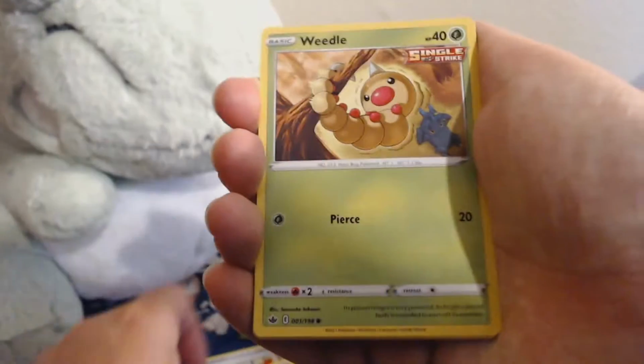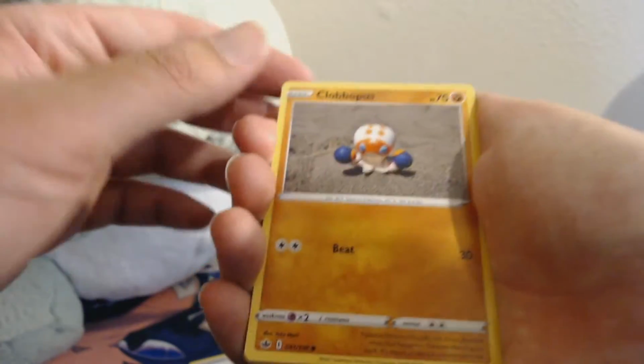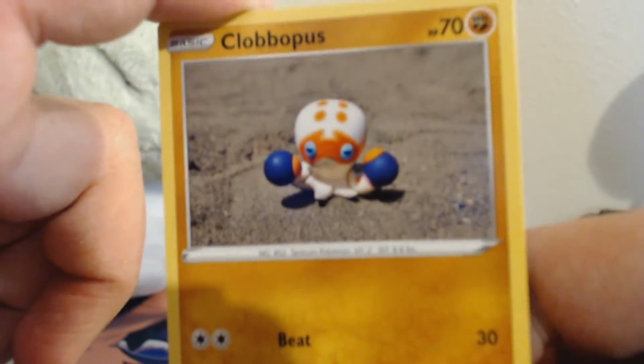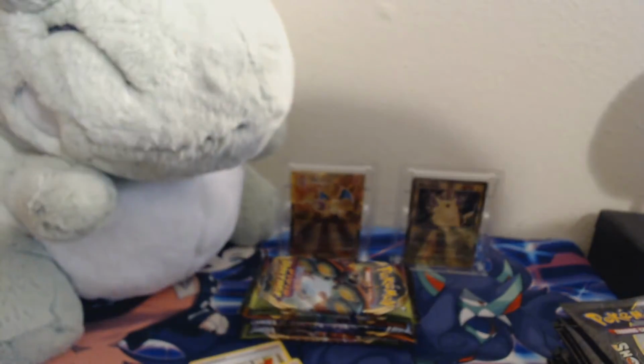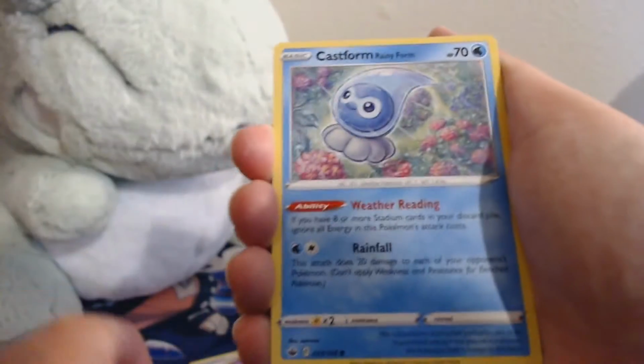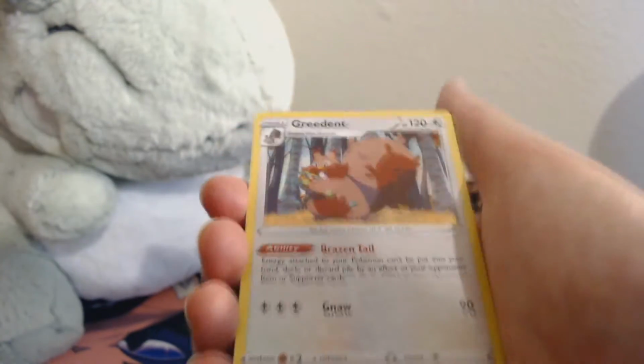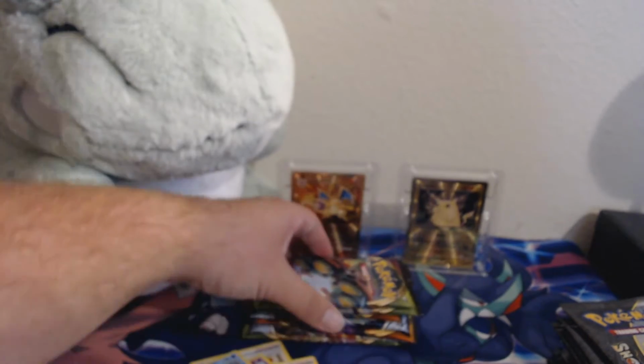Garbage, lady, guy. It's the first time I've ever seen two trainer cards back to back. Oh, I love this. I don't have this one, this little clay Clobbopus. Oh, he's going into the special corner over here. Anyway, I'm a sucker for the clay and yarn cards. Reverse holo Golurk. And a holographic Greedent, or as my chat sometimes calls him, Chesterton, because of the Sword and Shield playthrough. The special corner, yeah. He's not quite a good pull, but I'm putting him off to the side.